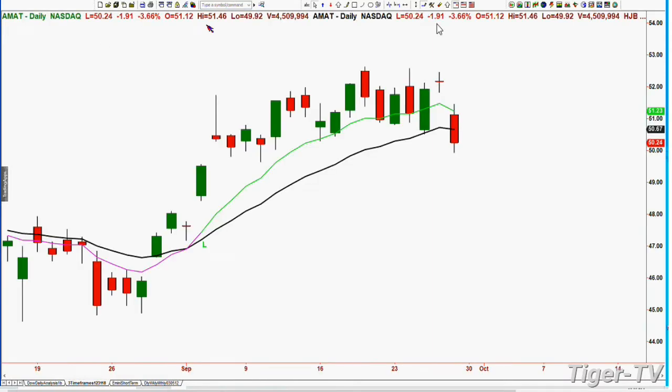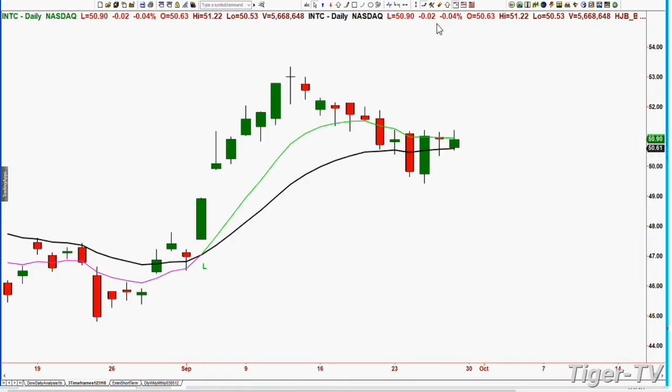Little doji candle yesterday was the clue that maybe today, after yesterday's earnings, could be a dip, and it is pulling back. Intel was holding okay when I last looked at it. It's now down only 2 cents at 50.90. It's a big weighting in the SMHs, and I think that's the reason why we don't have a deeper decline.